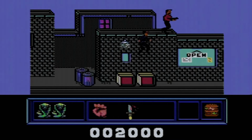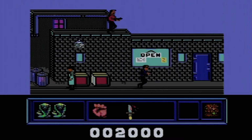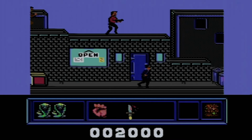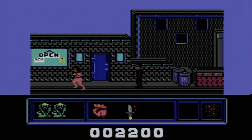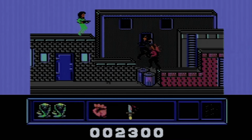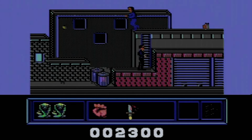You must initially use your fists to defend yourself and collect weapons and ammunition along the way. A burgometer gives an indicator of your energy, which can be replenished by picking up hamburgers along the way. You start the mission with 4 lives and gain bonus lives at intervals of 10,000 points. At first glance, this run and gun game doesn't seem too bad.